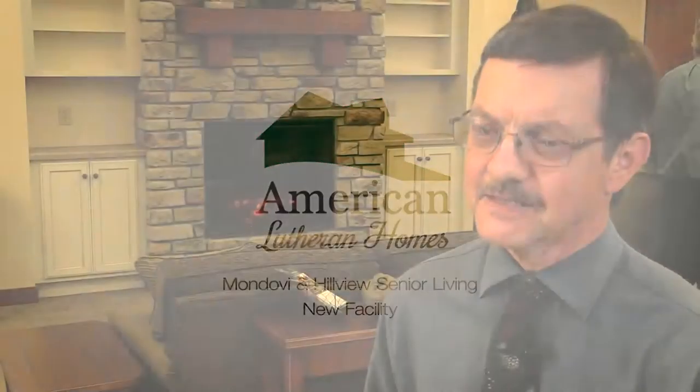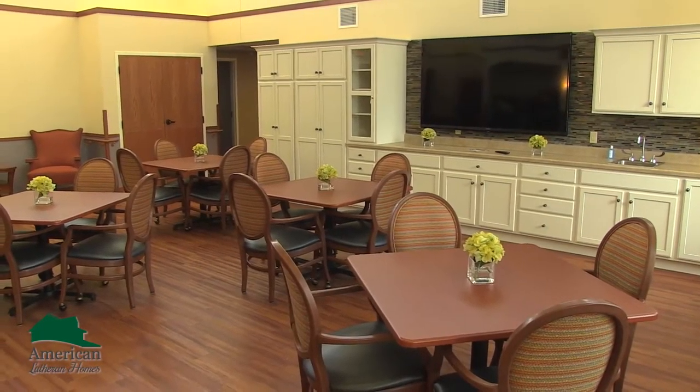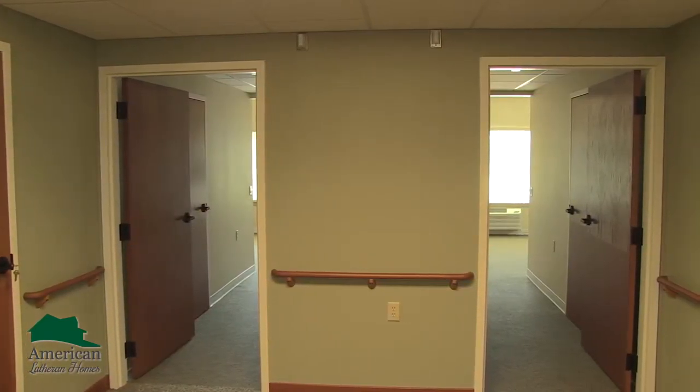Great feeling. It's great to see it finally come to a closure as far as the building construction part of it. To see the end product here is phenomenal. There's 12 rooms, and two of the rooms will be designed for couples.